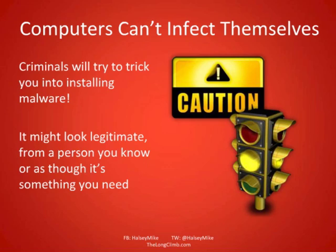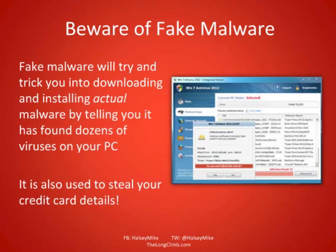Now, I was talking about being tricked into installing malware. One of the biggest is fake antivirus software. There's a little typo on the slide. What will happen with this is that you will go to a website, and the website will tell you that it has detected hundreds, maybe even thousands of viruses and bits of malware and Trojans and everything on your computer.